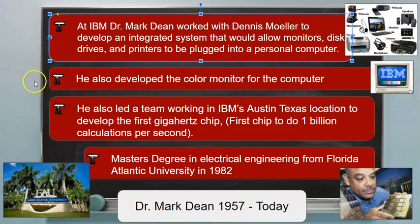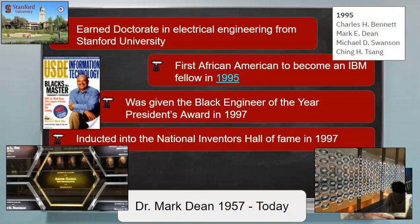He also developed the color monitor for the computer over at IBM. He also led a team working in IBM's Austin, Texas location to develop the first gigahertz chip, the first chip to do 1 billion calculations per second. He got a master's degree in electrical engineering from Florida Atlantic University in 1982. So he has a lot of degrees and a lot of accomplishments.